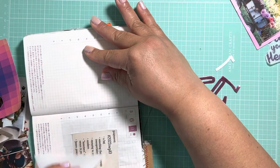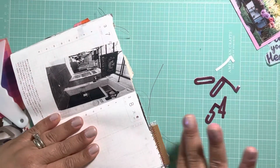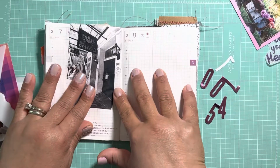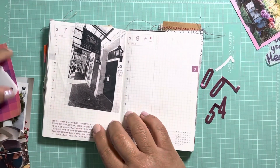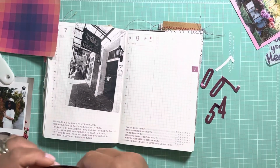Let's see how smooth this works. I see a few little bubbles in there. All right, not too bad. It'll work for what we're trying to do. I'm not sure about how that's going to work.